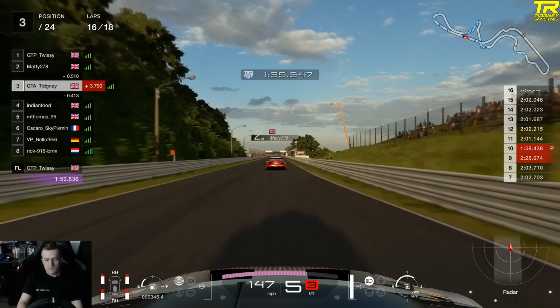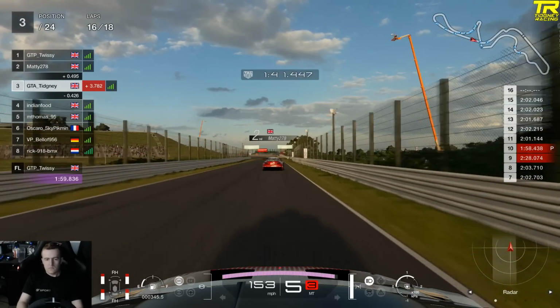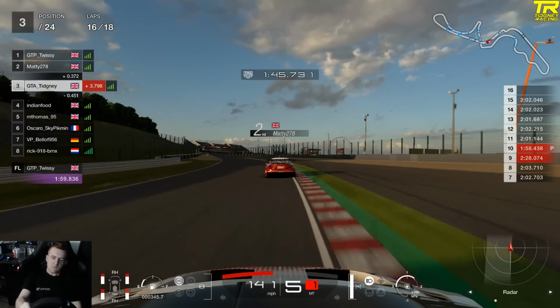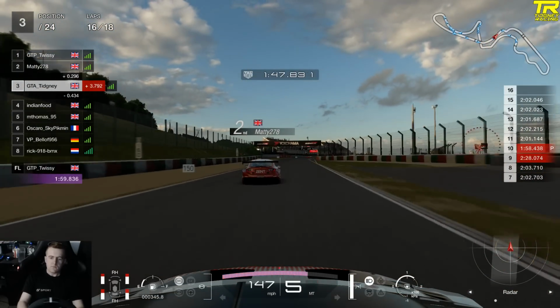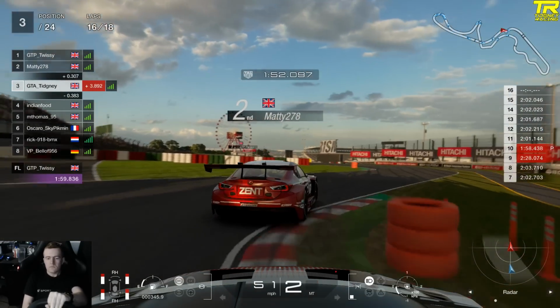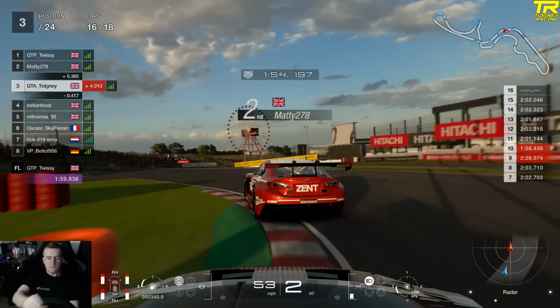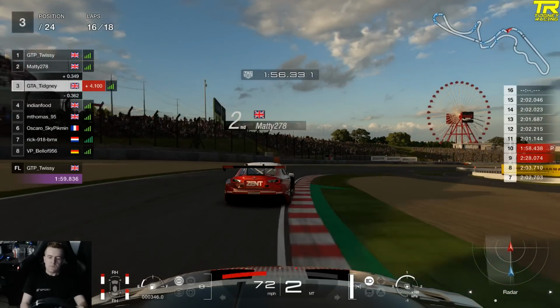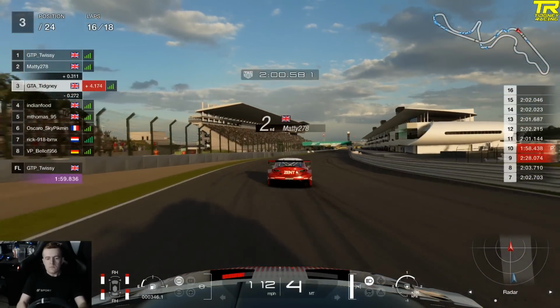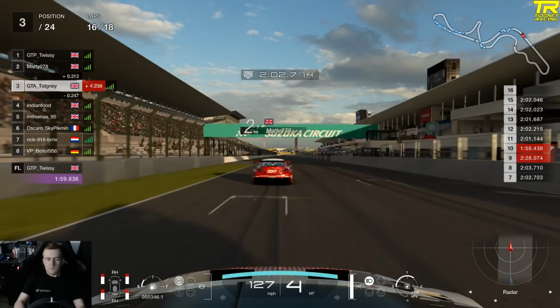As we continue on towards 130R, I'm not sure what Matty did there, but into the left we go. Just getting that right. Look how much we gained there on Matty in the 130R. This car is good at high speed handling. Look at Indian Food, he's right behind us as well. So we know how aggressive Indian Food can be. We saw that earlier on in the race. So let's see what's going to happen now in these last 2 laps that we've got.